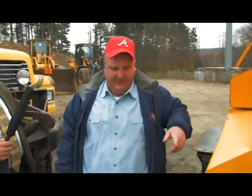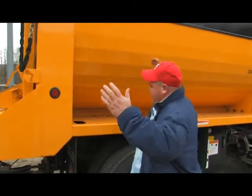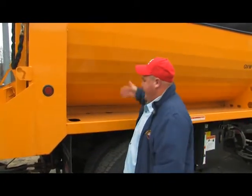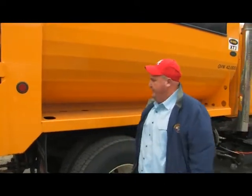Okay, and if you notice the body, John, it's more of a tub body. So this one here is a tub body, and that just helps the material work down to the belt. We have another one that is more of a squared-off body, and sometimes the material gets stuck inside on the corner, so we'll have to go in there manually and just shovel. So this one's working better, in that sense.